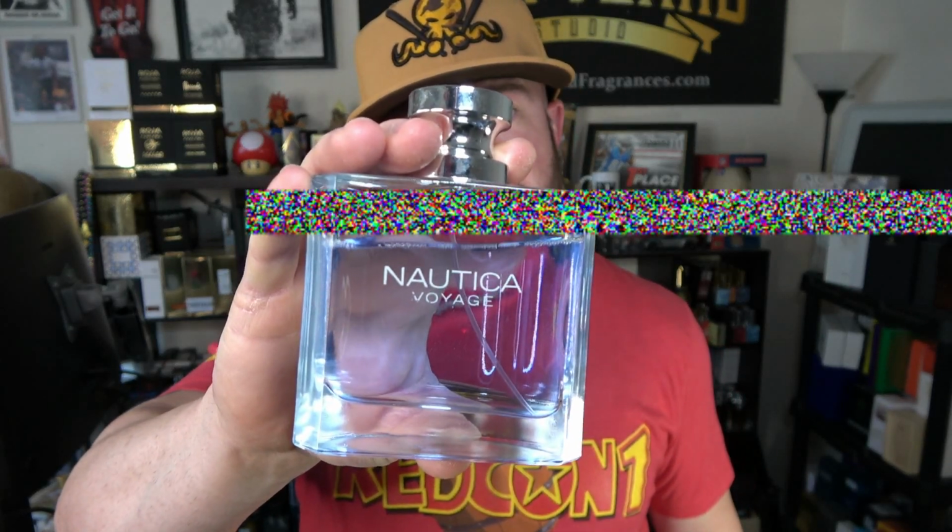Not hot water. It's weird. That's terrible. Right? Nautica Voyage. It spawned a ton of flankers, but none of them can touch the original. It's just that good, guys. Time to dust off your bottle and enjoy it as we move into warmer weather, or if for some reason or another you don't have a bottle, regardless of the size of your collection, regardless of the quality of your collection, there's always room in a fragrance collection for Nautica Voyage, in my opinion. So check this one out if you haven't yet.